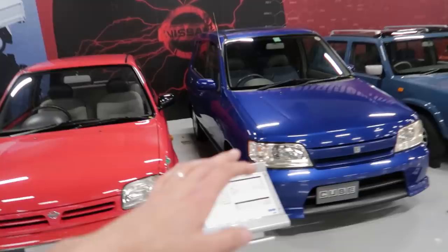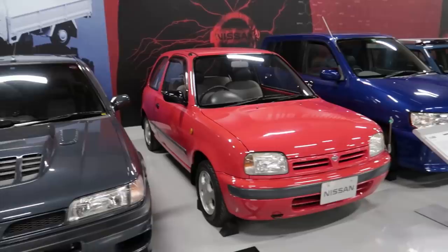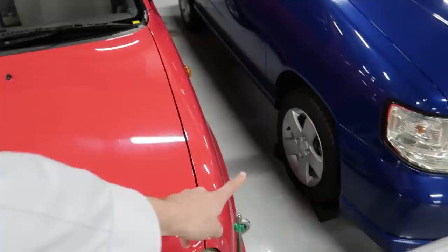But it's okay. They had some cool four-wheel drive turbo ones over here. K11 March or Micra, depending on where you're from in the world. I love this. It kind of looks like some weird Sailor Moon thing. It's kind of cool. That's just a little parking indicator so they can get really close to things and know where the front of their car is from the driver's position, because you can't see your front bumper from there. So if you have this that comes straight up from your bumper, you know how close you are to objects and things like that. Doing a terrible job filming.